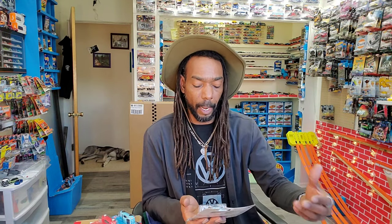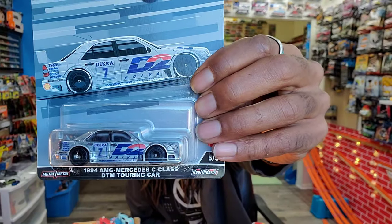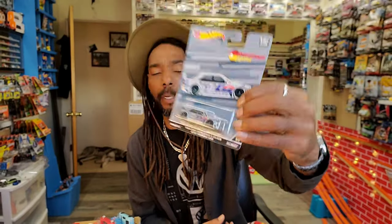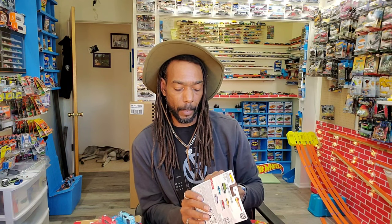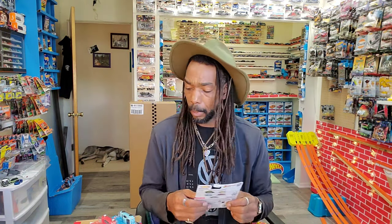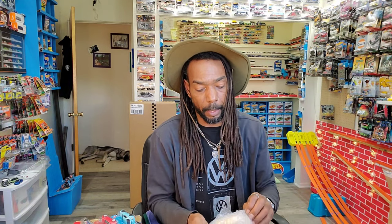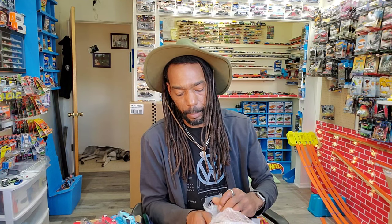This is what I thought I was most excited about. The 94 AMG, the touring car, the race car. And I'm really excited about it. It's really good looking. And I've seen them come two ways. I've seen them come with an all painted grill and I've seen them come with a chrome grill. So that might be an error or variation, excuse me, that you guys may want to look for. I don't know if it's an error or a variation, like I said. I haven't held them myself.